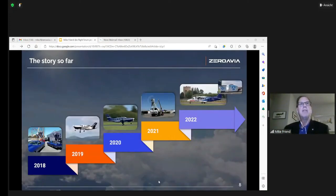So if we look at the time scale, in April of 2019, ZeroAvia flew its first prototype, which was a modified Piper Malibu in California. So their initial base of operations was in Hollister, California, near San Francisco. And they've since opened up a very large base in the United Kingdom. And the activity in the United Kingdom right now centers around the aircraft that you see at the right side, which is a Dornier 228 test aircraft.